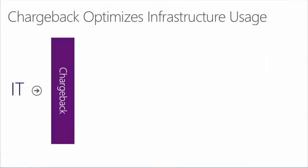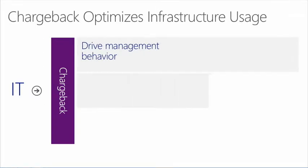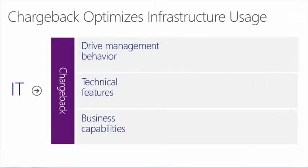Chargeback optimizes infrastructure usage, and how does it do it? It does it in three key areas that I want us to really pivot on, which is driving the correct behavior and the management behavior within the enterprise. As we think about where environments are going in terms of cloud computing or data center management, we're now expanding across clouds. In fact, the Microsoft Cloud OS is all about expanding that data center from on-premises to public cloud with Azure, or even service provider environments. But before we leave our on-premises infrastructure, we need to make sure that we're thinking appropriately around how we do that.